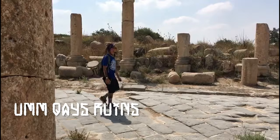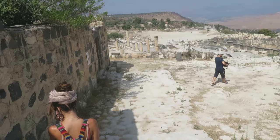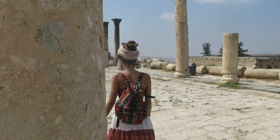At our first set of ruins. This trip through Jordan is all going to be about checking out ancient ruins from biblical times.